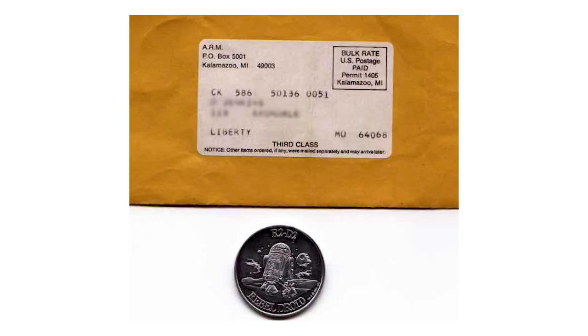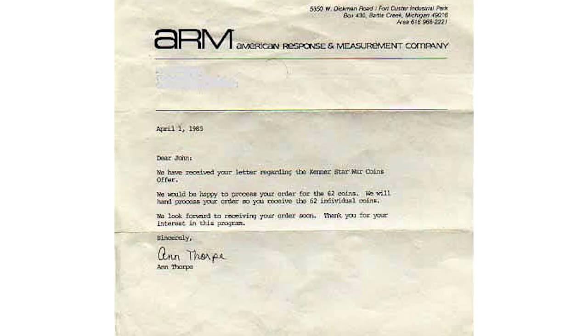You couldn't ask them what coin to send you, although there is proof of some kids writing letters asking for what coin they wanted and it working. There's also proof of people writing letters to Kenner, sending in 62 proofs of purchase and getting the complete set.